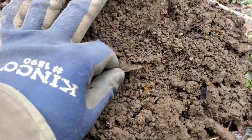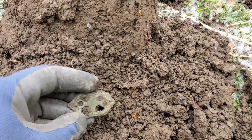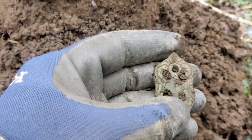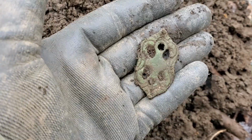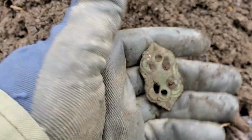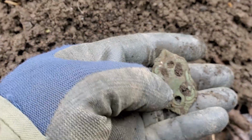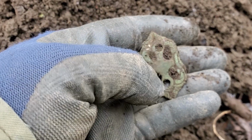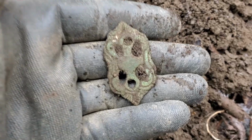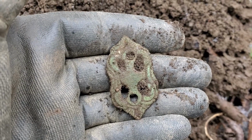Alright, here we go. I'm just about 10 feet from that last thing I found, but check it out. Looks like probably some little ornamental piece or piece of furniture or something like that. But you know what? I'll take that. Looks like there was a little bit of gold gilt at one time right there. Looks like here's where it was fixed with screws. Not a bad little find for a snowy day.